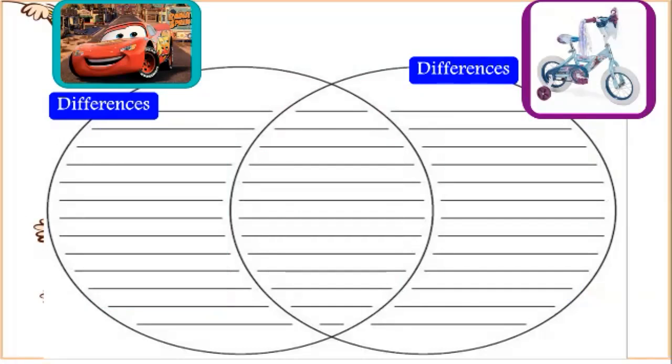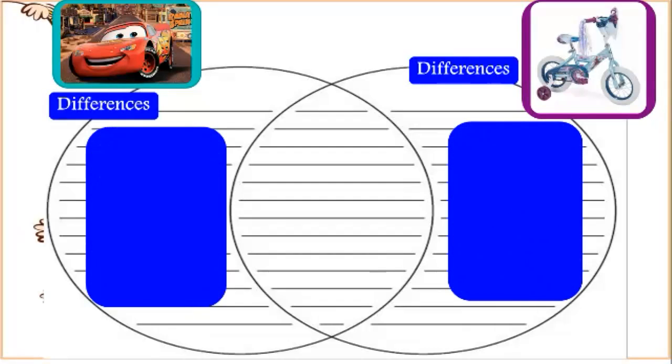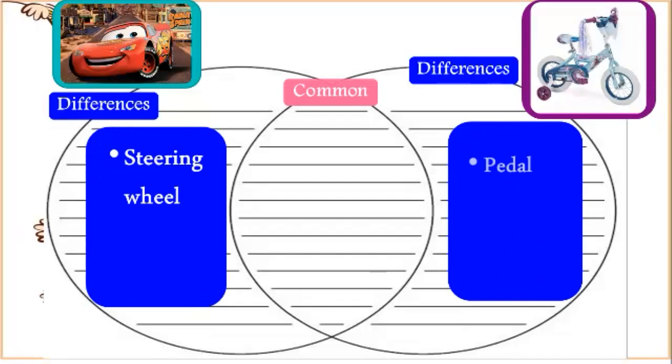Let's revise again the differences and the similarities between the car and the bicycle. Yes, so the car has a steering wheel. Steering wheel. The bicycle has pedal. Pedal. Yes, correct. And we ride the car using the door. Door. The bicycle has one seat. Seat.